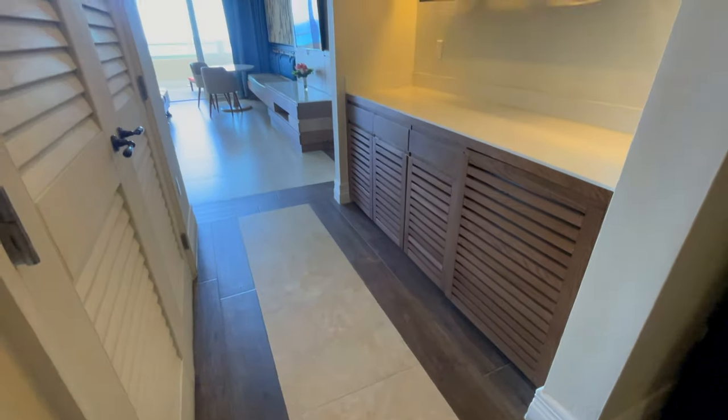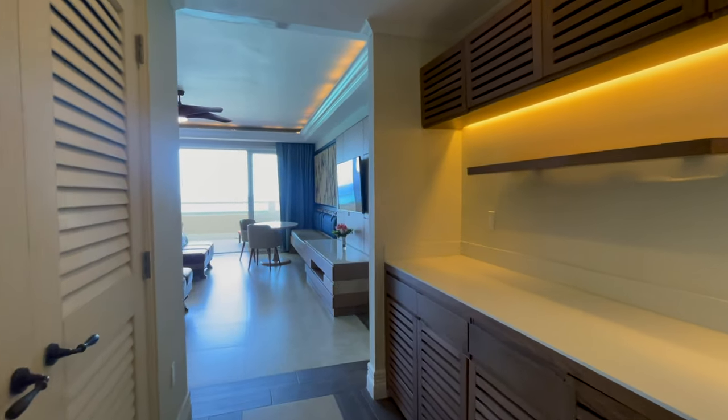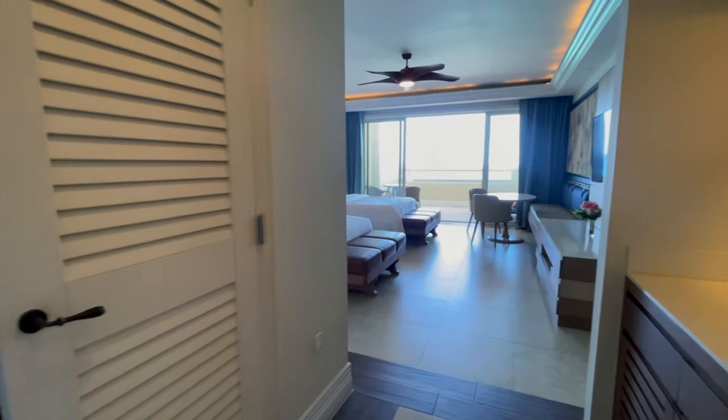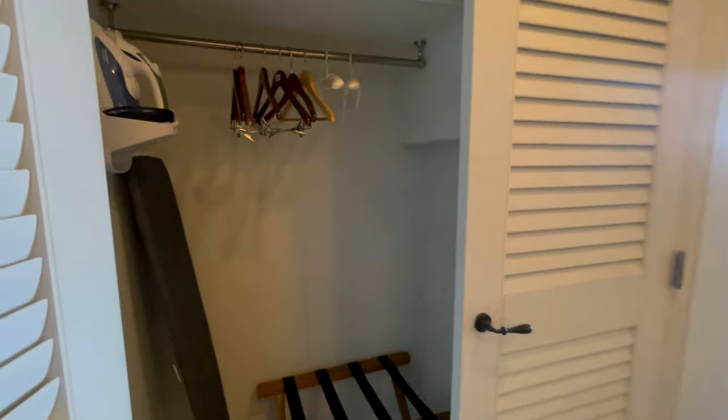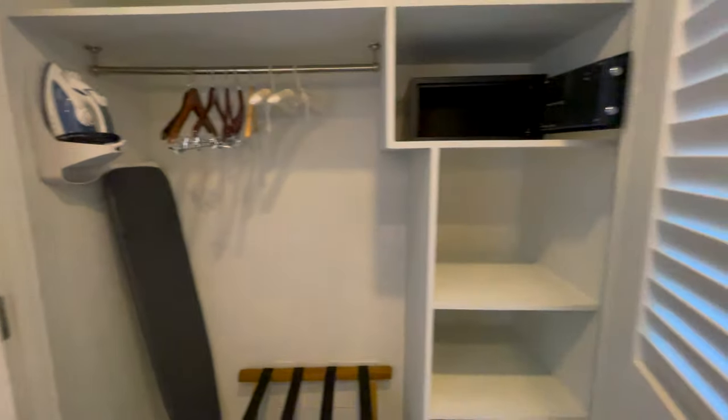I found the space on top of this cabinet very useful. Here we had space to charge all the equipment or just rest our beach bag. The large closet on the left is fully equipped with an ironing board and easy to use safe.